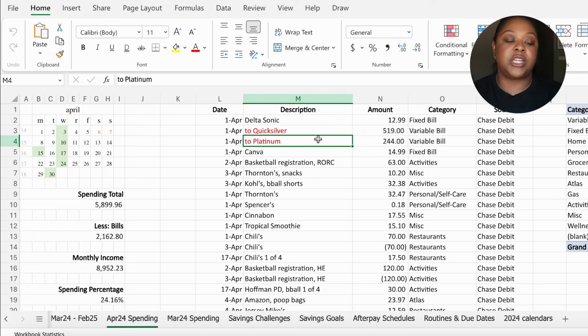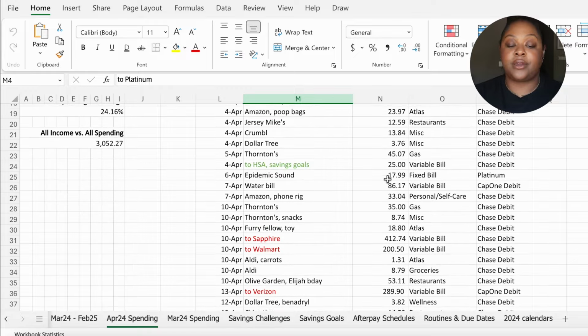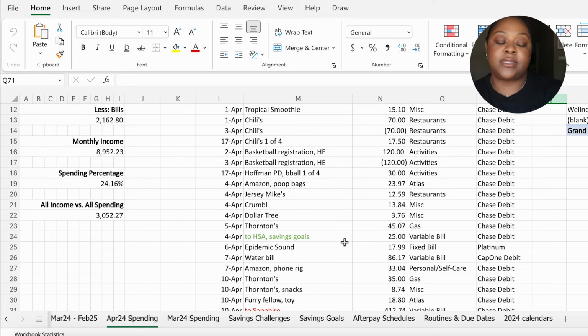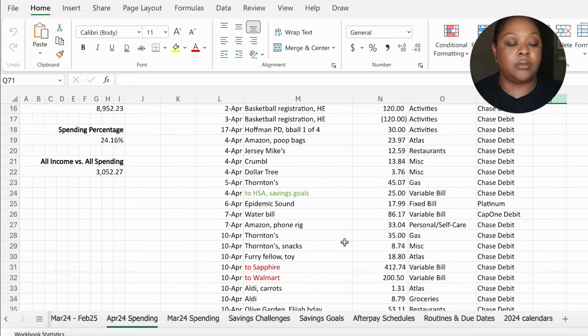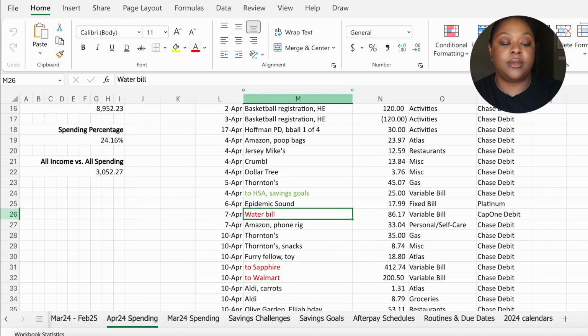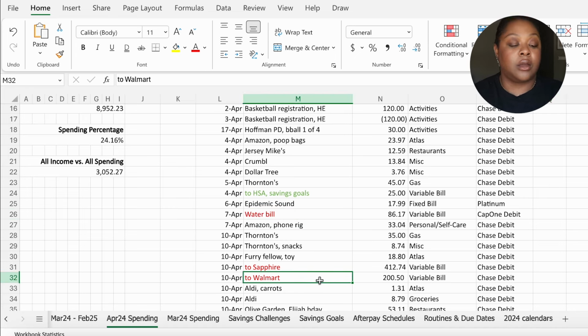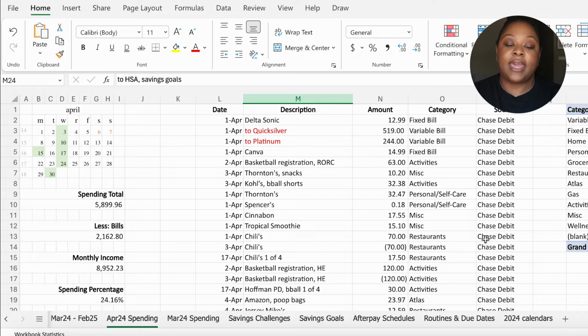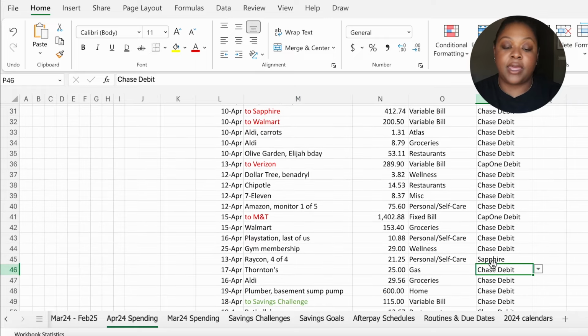I change the text to red when I'm paying a bill, so that I know where I sent it. And yeah, I just go ahead and I go through and I track any and everything. I have in red where I have the money going out to, and then I just give the best description that I can, just so that I know. Oh, here, this is not red. Like when I pay the water bill, the credit card bill, and then when I hit money to savings, just everything that's coming out of my accounts, whether it's credit, debit, cash.